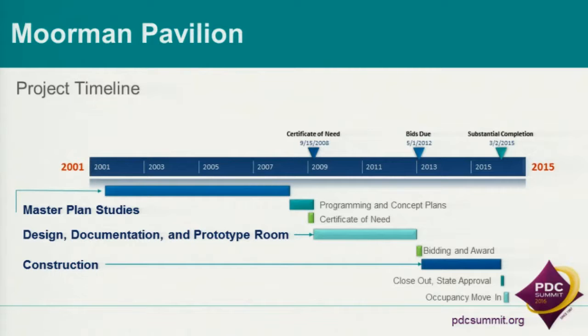This project started in 2001 with master planning studies, first identifying the need for this. This went on with a couple of other studies that followed. Then there was some programming around 2008, followed by design documentation. It was on and off again for about 4 years. And during that time, we actually constructed numerous prototypes and explored lots of different design options. And finally, construction began around 2012 and finished just last year.